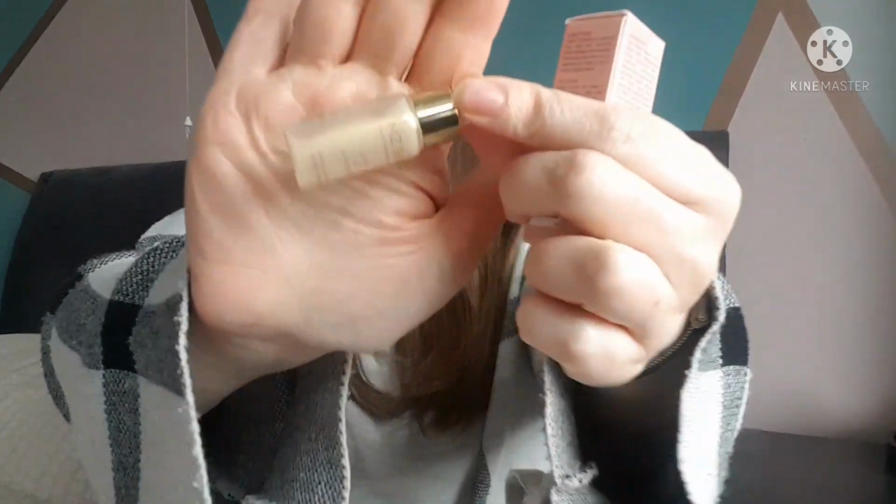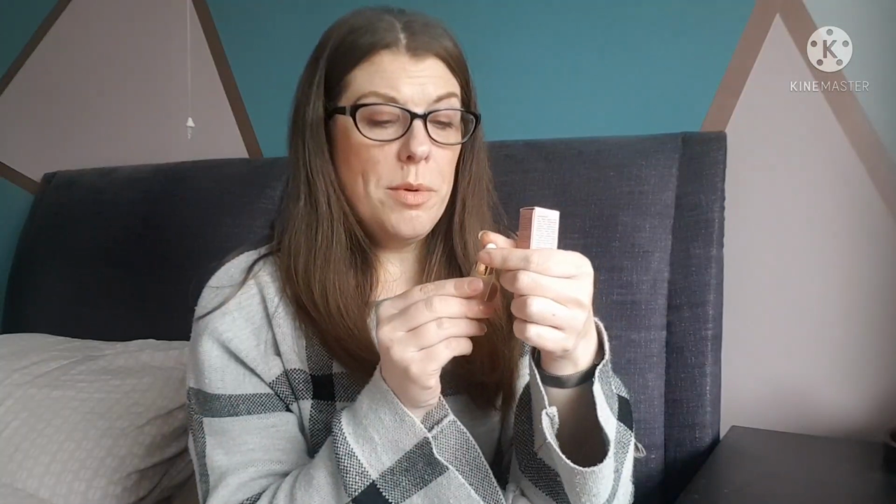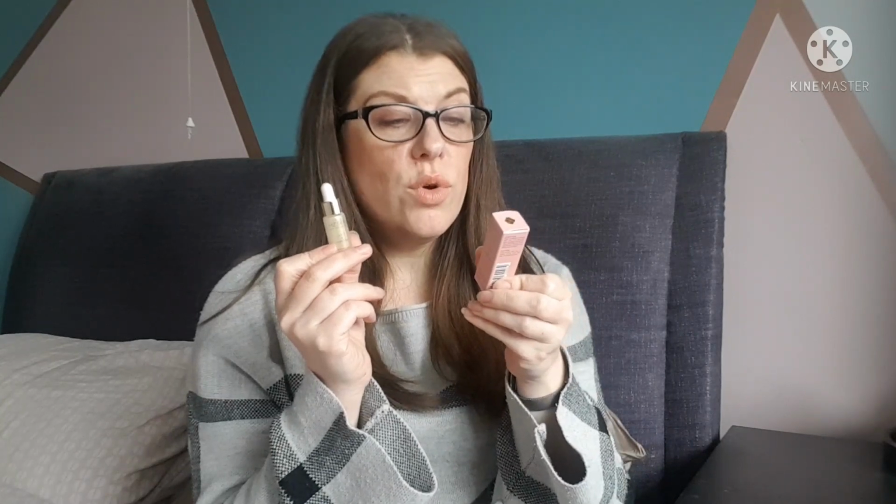You can see it's quite a pretty gold colour from what's left in the bottle. It said 1 to 2 pipettes onto cleansed face. I use this in the morning because it did have a bit of a glittery shimmer to it, which I think is beautiful for under makeup and for day use, because it's giving you that almost instant glow. But it's also supposed to be rich in stem cells for instant complexion revival and radiance.